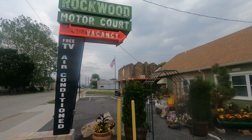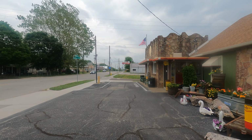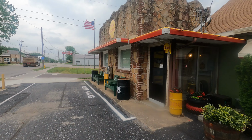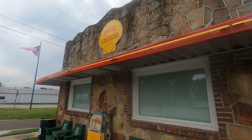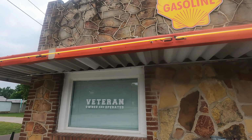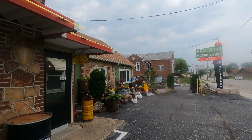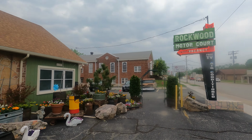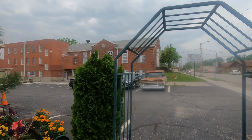Now, the people that own this place, they live there. I'm going to see what this building is about. There was at one time a Shell station as part of this property, as well as a restaurant. This is not where you check in. The office is in the back. I can't go in here. I think that they live here too. Veteran owned and operated. I did not know that. Pretty awesome. I did talk to the owner. Her name's Phyllis. Her and her husband live on the grounds. She was very knowledgeable, and she even said that her friends think she's crazy for purchasing this, but it's part of her passion, and I admire her for that.